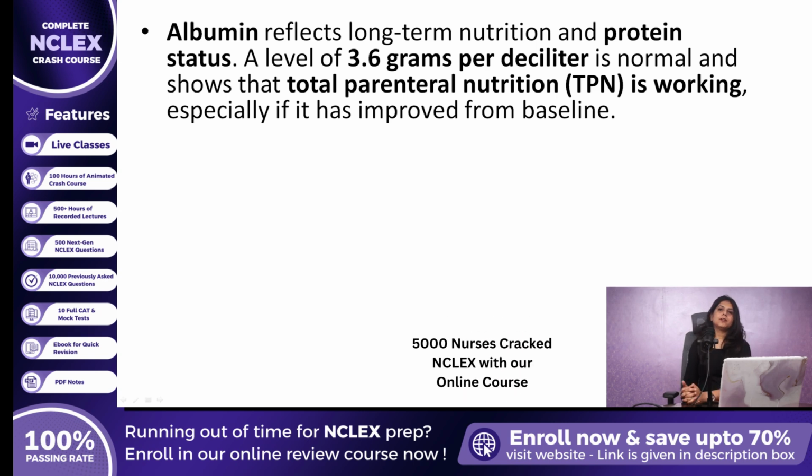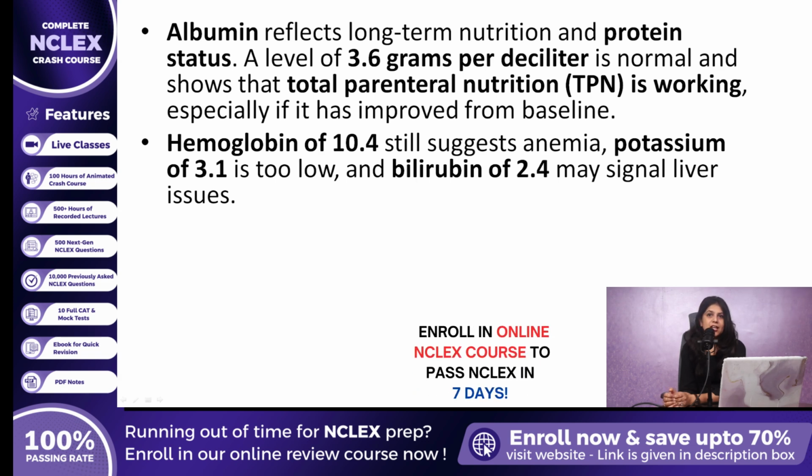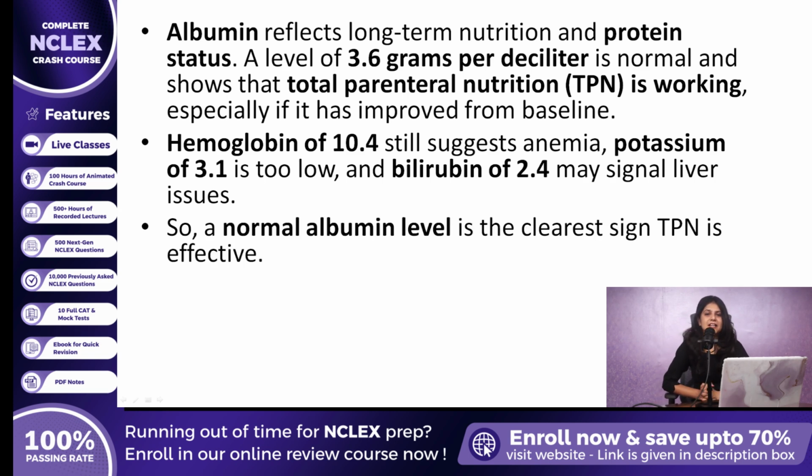In contrast, a hemoglobin level of 10.4 grams per deciliter, as in option A, is still low and may indicate unresolved anemia. Option C shows a potassium level of 3.1 milliequivalents per liter, which is below the normal range and reflects an electrolyte imbalance, something that needs correction, not a sign of progress. Option D, a total bilirubin of 2.4 milligrams per deciliter, is elevated and may indicate liver complications from total parenteral nutrition. In short, albumin within the normal range gives us the best evidence that total parenteral nutrition is working effectively.